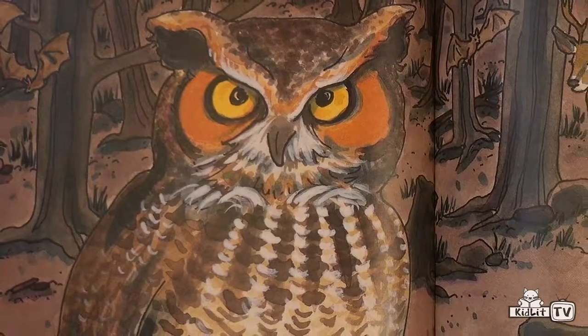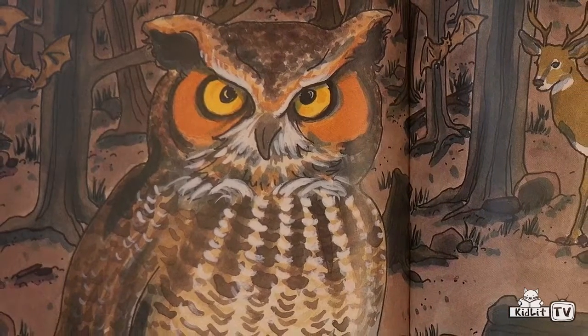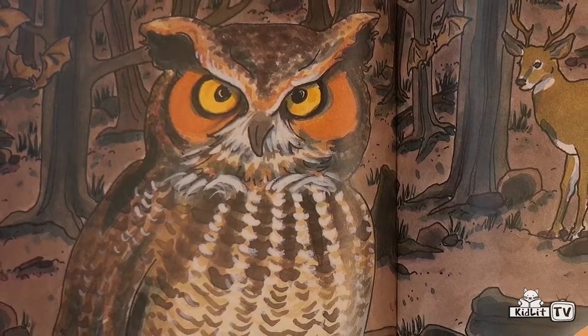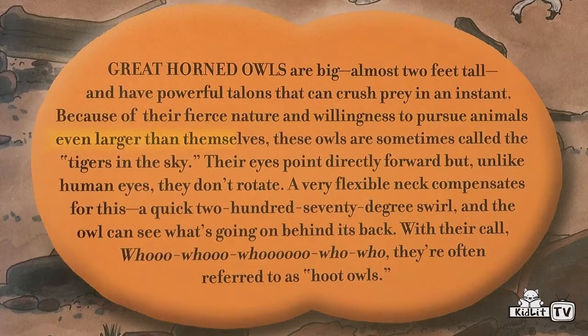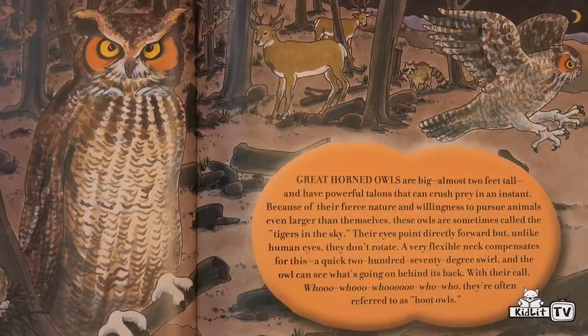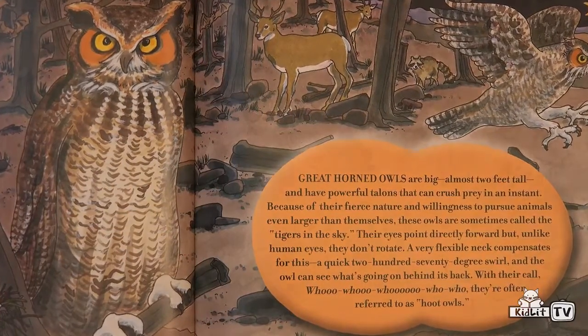Great horned owls are big, almost 2 feet tall, and have powerful talons that can crush prey in an instant. Because of their fierce nature and willingness to pursue animals even larger than themselves, these owls are sometimes called the tigers in the sky.